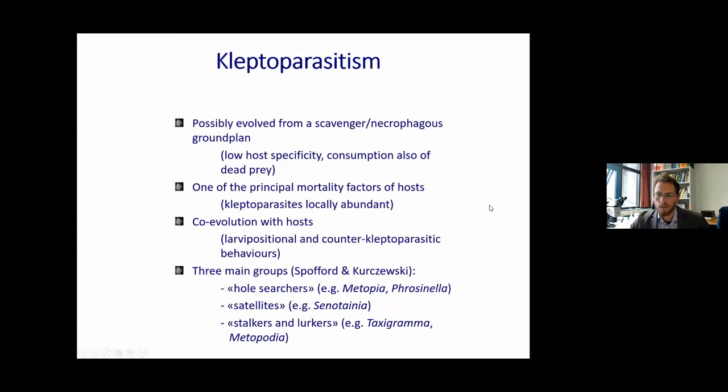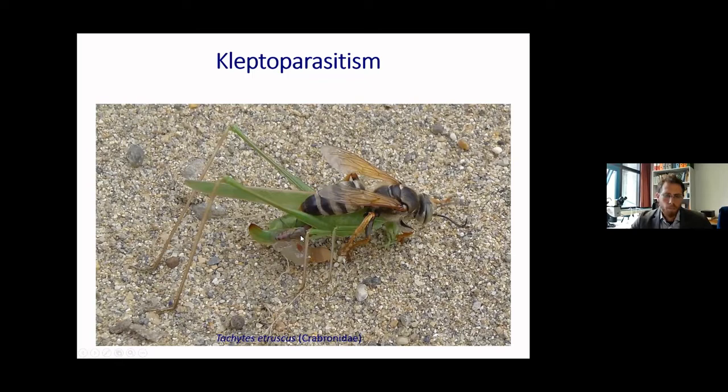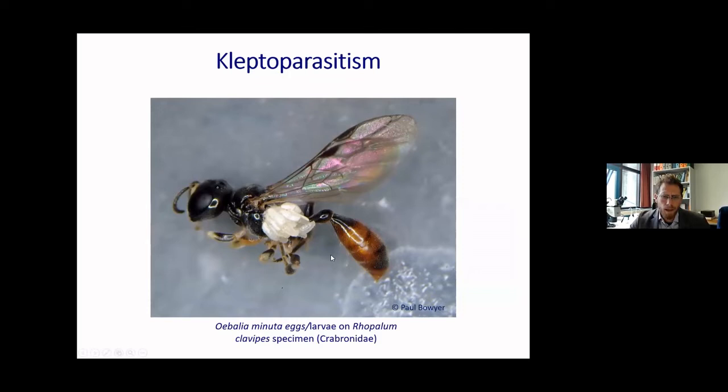This is an example of a satellite fly just hovering above its specid host. Here you can see a fly depositing, or attempting to deposit, presumably on the paralyzed host of a crabronid. And this is a case where the eggs haven't really completely hatched yet. They were just hatching after they'd been deposited. But there's one species of miltogramin, which occurs also in the UK, which actually glues its eggs to the side of the thorax of its host.